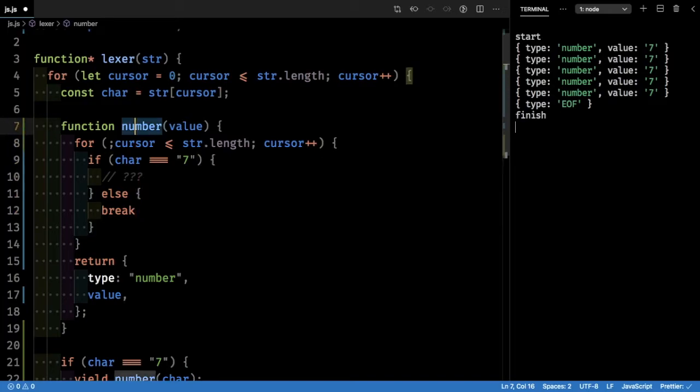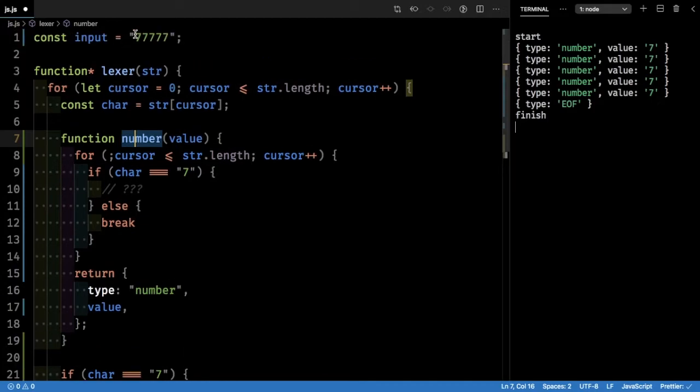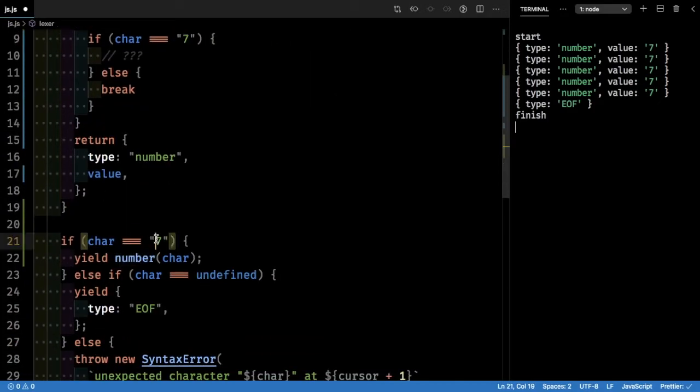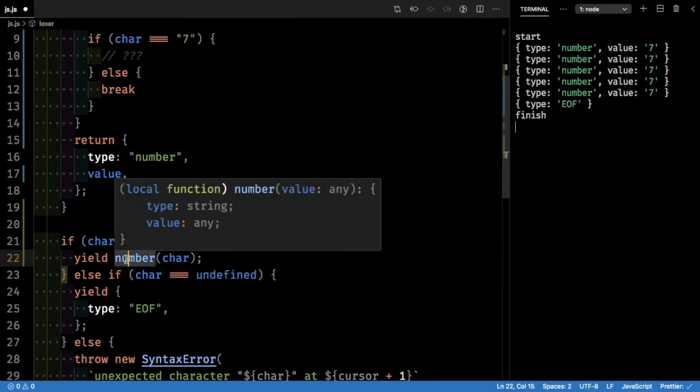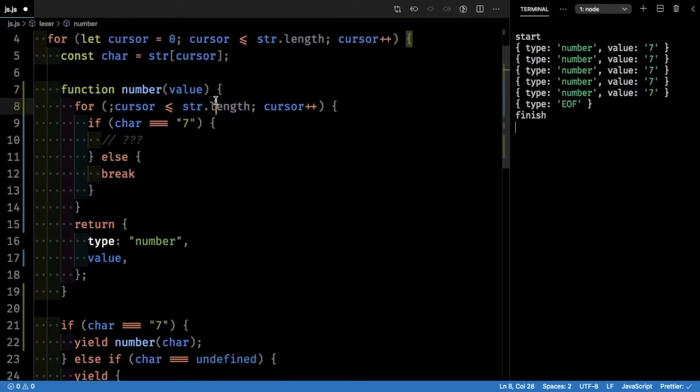So let's recap. We start lexing, we lex something. We see 7, that's good. We see 7, we see 7, okay. And we see that's the number, we know. Then we go into the number, and in the number we continue trying to parse 7s. You can see already that this is duplication. We will get rid of it later.